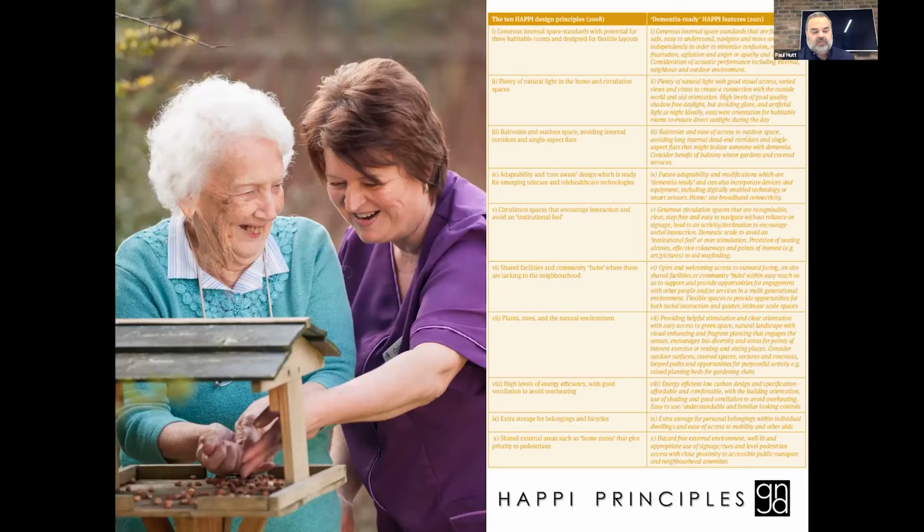One aspect that was looked at within the report were the HAPPI design principles. This is actually the 10th anniversary year of the HAPPI design principles, which for those that may not know are a concise set of 10 strategic design criteria for quality architecture in older people's housing. The new proposed principles don't deviate massively from the existing principles, but what they do is look to add in an element of dementia-ready design.